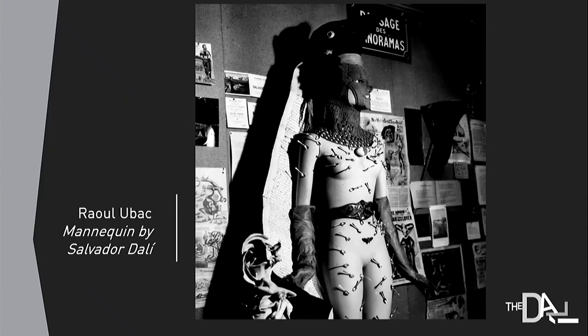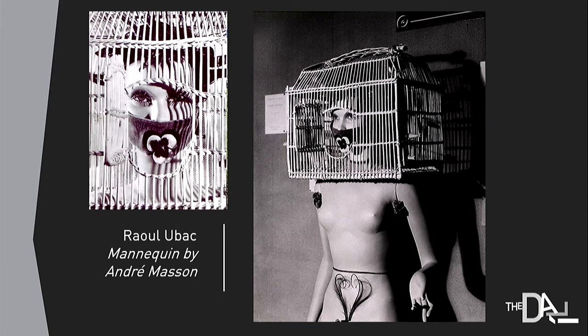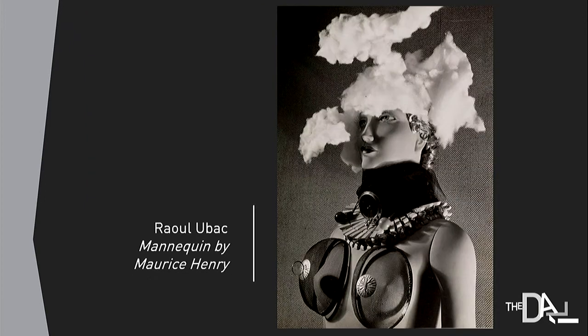This is Salvador Dalí's image with all these spoons decorating the body. As you move a little bit further, you have André Breton's mannequin, which actually had a birdcage over it, and the mouth was closed, but also had this little petunia on top of it. And then this really beautiful, elegant one by Maurice Henry, where the woman's head is in the clouds, the breasts are covered by these lovely see-through, I guess, steamers.